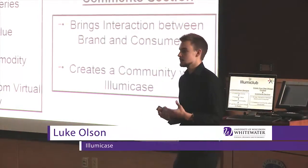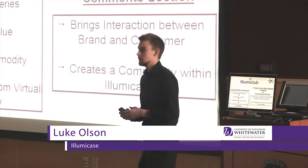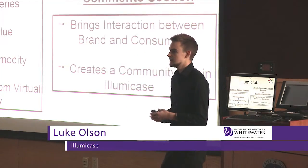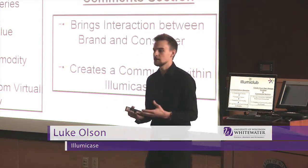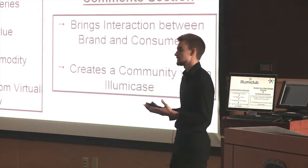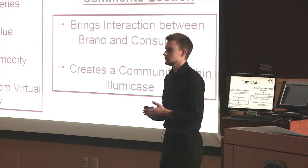Limited edition designs are a series of designs that are available on our website for a 2-week time period, and after which are permanently deleted. This creates value within these designs, and in the long run, we hope to create a tradable commodity similar to the Disney Pin Collector series. This also brings our club from a virtual world to the real world.